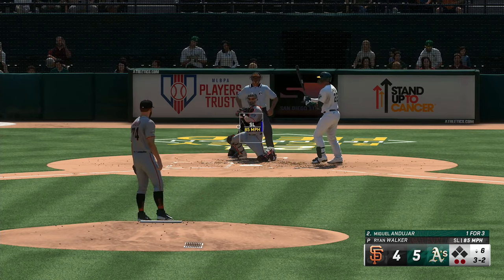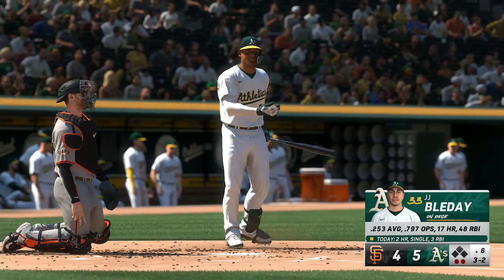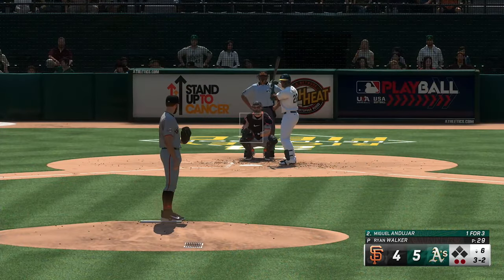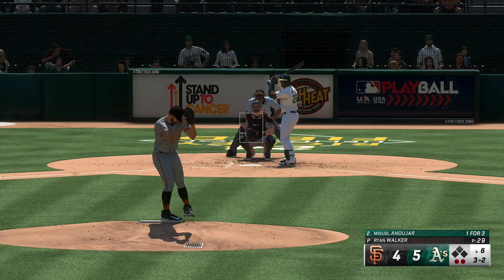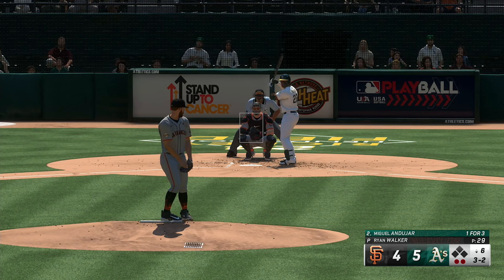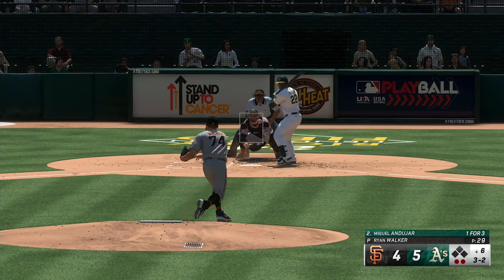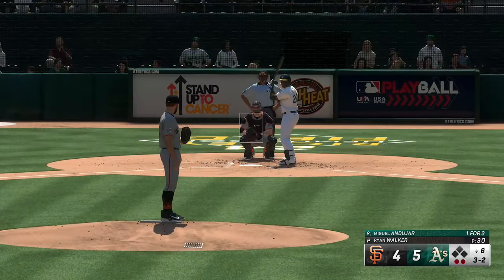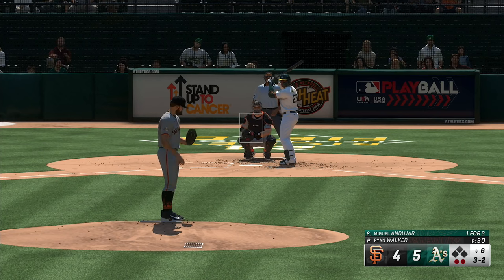Just off the outside edge. And the count is filled up. He should get a pretty good pitch to hit here with the three-hole hitter coming up if he's walked. Right-hander kicks, deals down the line. And that lands in no man's land, a foul ball.